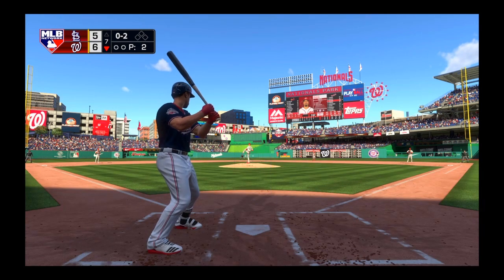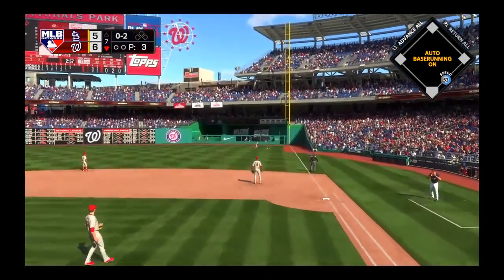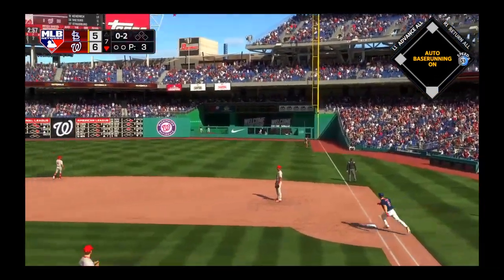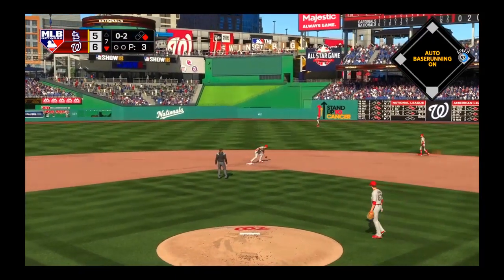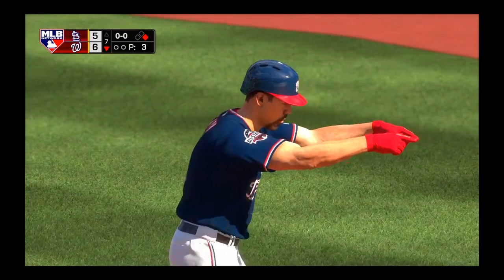Now the pitch. Line to the right side. A leap, but he can't bring it down. Base hit. Hey, with 2 strikes right there, he's trying to run that ball up and in to try to tie him up, but it didn't quite work out.